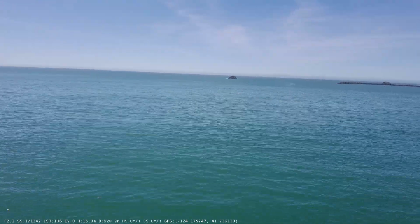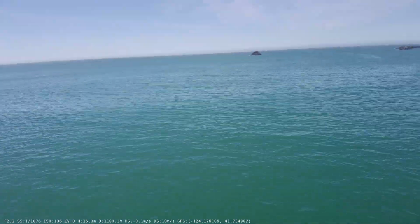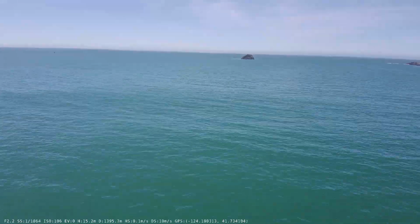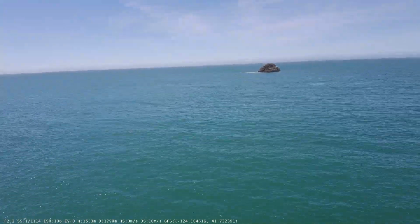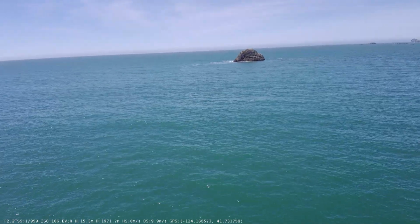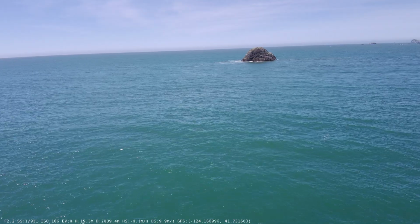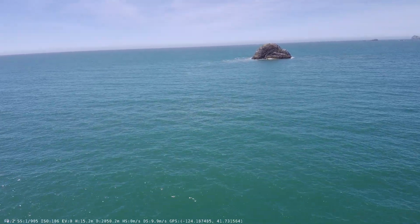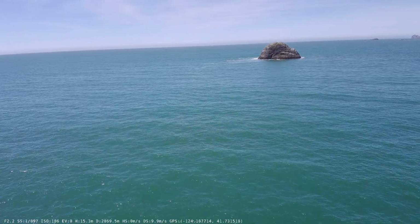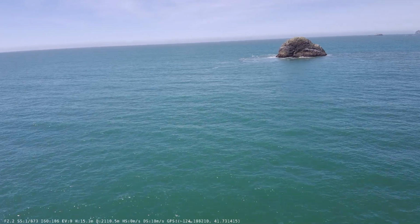So if you can see the telemetry on the lower left bottom of the screen, you can see how far away I went. And it was a maximum distance of, I think, well, we'll see here in a second. I believe it was 2,300 meters, which turns out to be 1.43 miles away.